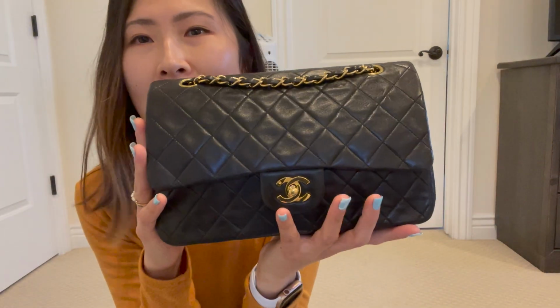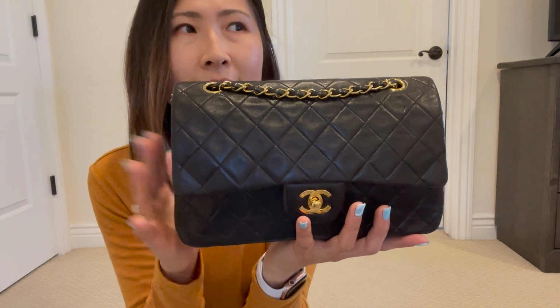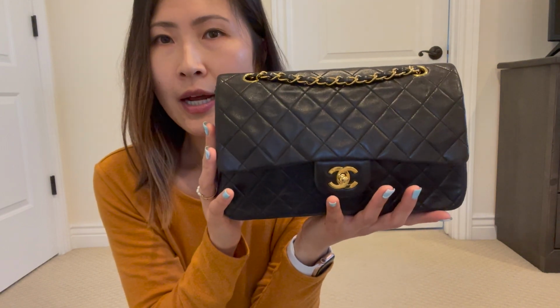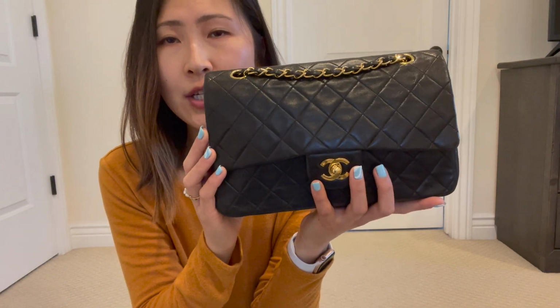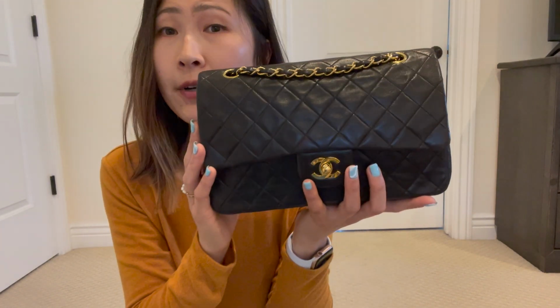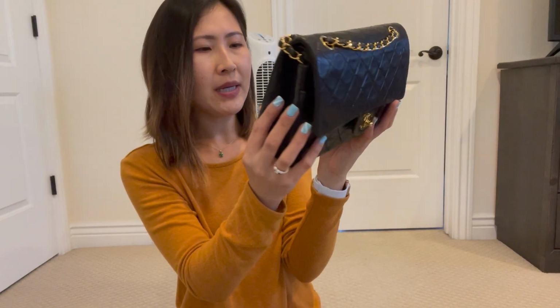And the reason for that is this bag is actually from 1992 or 1994. And again, I'll put the listing link down there so you can check it out yourself. But very old, only a couple of years older than me. And this bag is just in such good condition for being so old.